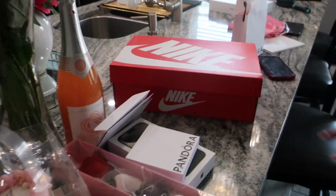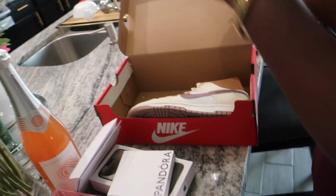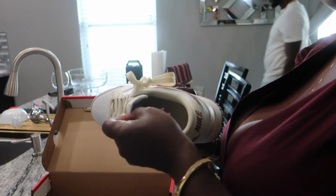Well, are you still in the bathroom? I rinse my hand off. I got something going on. Okay, so let me get a cup of wine and you can open your shoes. Oh, these are so cute. They're so big, but wait, so cute. Can you try to wear them really quick?